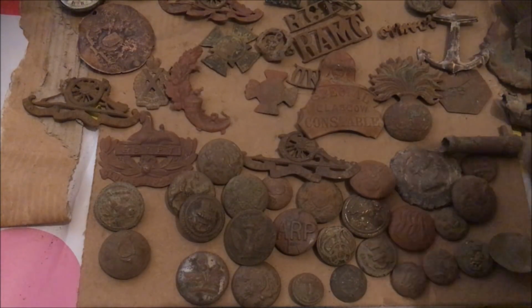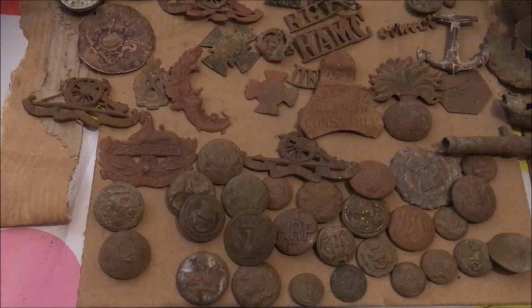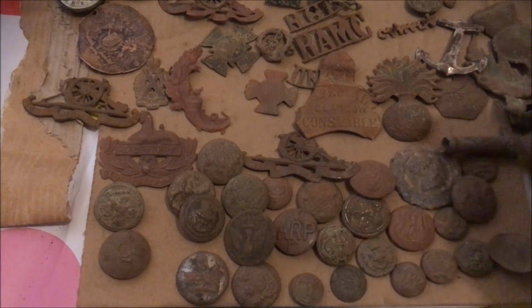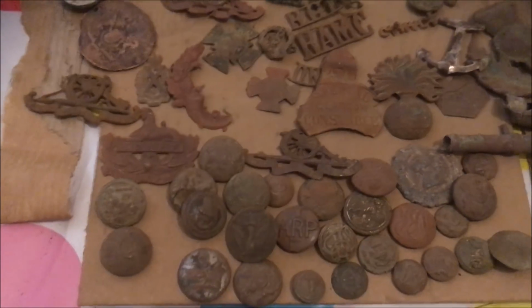I could go all day showing you stuff if I really wanted to. This one here is a little Boys Brigade badge. And this one here is a little Daily Record badge. Quite a lot of common finds I'm showing you. They should come out in the field, from military badges to lead soldiers to pipe dampers. And it's all things that everybody should be finding.